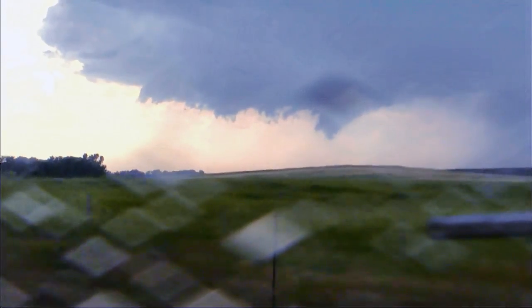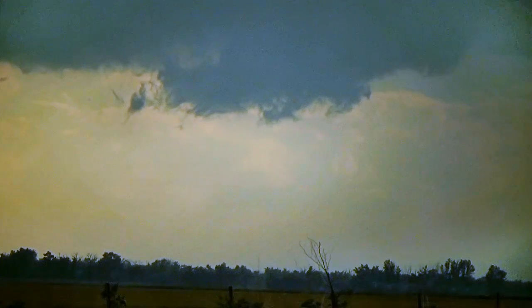This thing's moving just at a granny's pace. Oh yeah, that's got a better looking structure than most of what I've seen all day. It's even trying to make a wall cloud there now. Come on, baby. Definitely got more motion there.